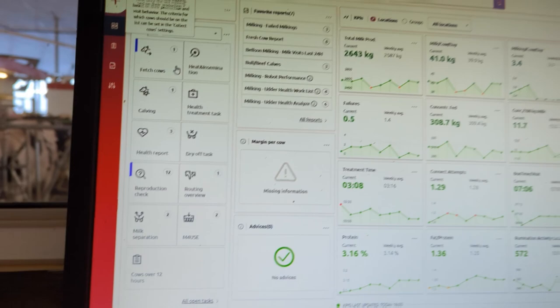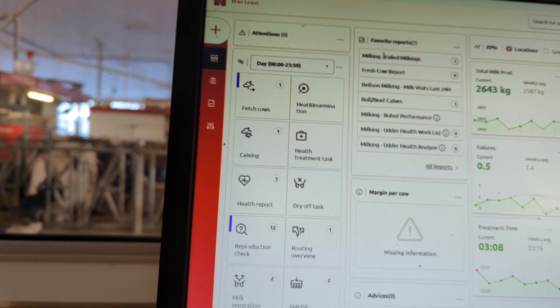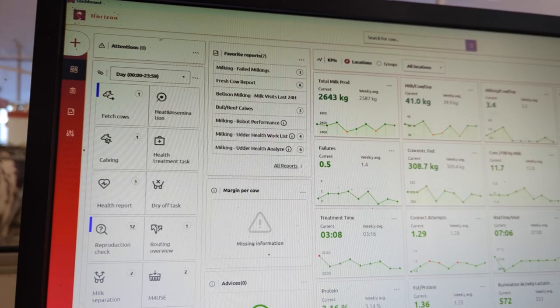Anyway, what we've got to do is check on the hockey score in a minute. But this is the big thing we're looking for. We need to know who the fetch cows are, and if we had any milk failures in the last little while that we have to solve. In case you're wondering, cows are milking today about 41 kilos at a 4.3 fat.